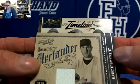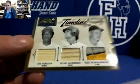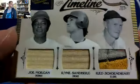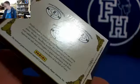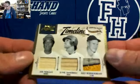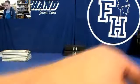timeline of three guys. Two bats and a patch. Ah, two bats and a patch. Joe Morgan, Ryne Sandberg, and Red Schoendienst. Reds, Cubs, and Cardinals. Second baseman. 17 out of 25. Reds is Ray Ray, Cubs, Matt Fern, and Cardinals is Nugs. Nice patch on Schoendienst. Man, I wish it was a triple patch. They had a random. All right.